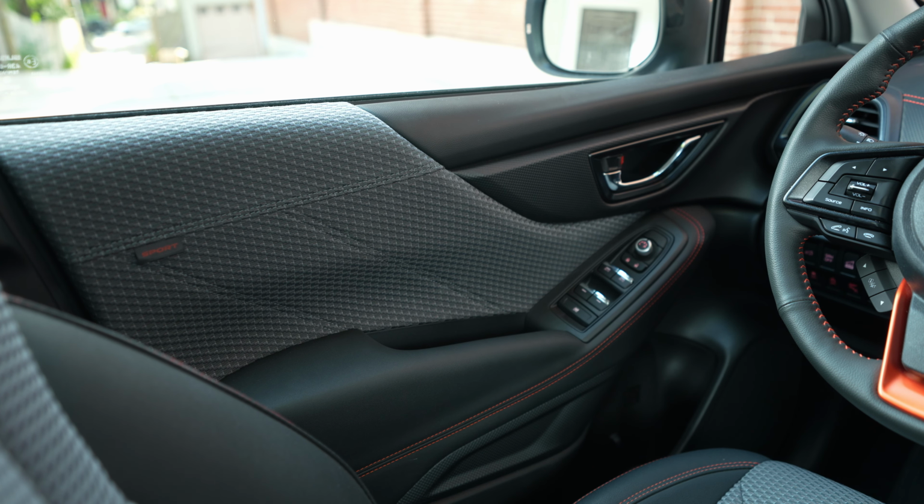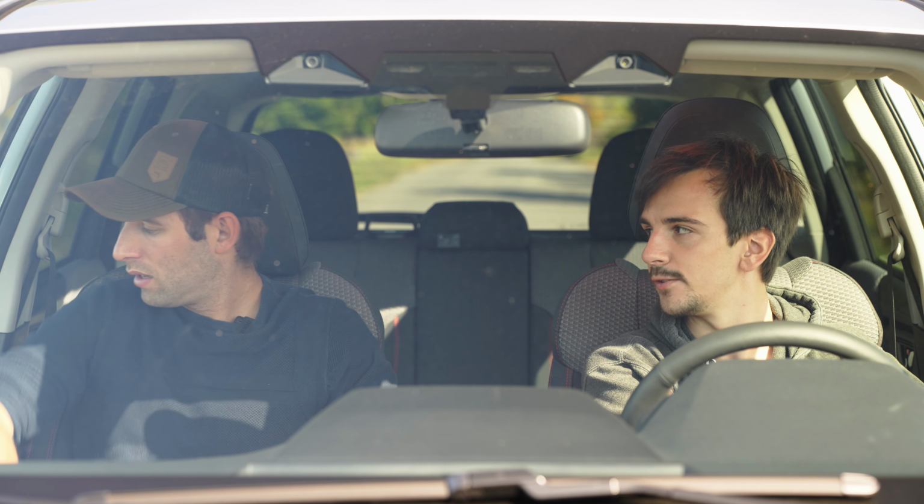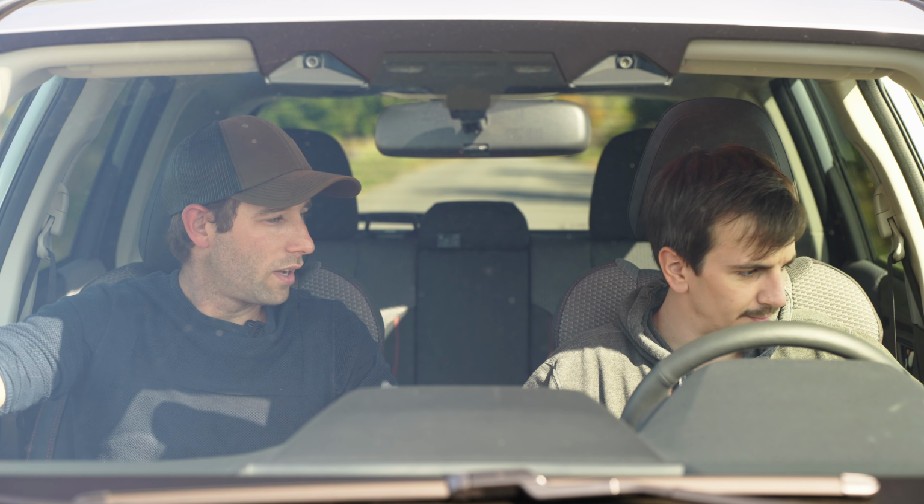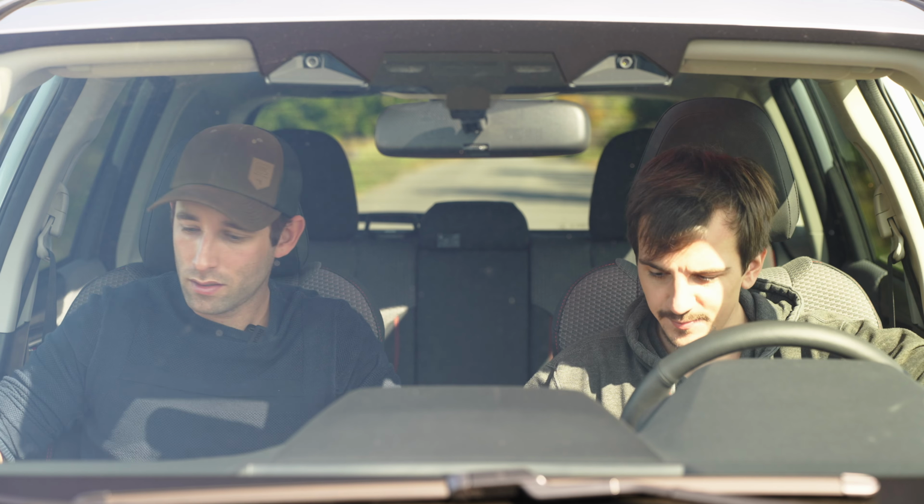Yeah, this cloth. I appreciate it compared to hard plastic. Right. It does look a little like it's ripped out of a 90s motel though. I don't know how well it's going to age. Then we have this, I don't even know how to describe it. It's a hard plastic, but at least it looks different. Yeah, and it has a bit of texture.